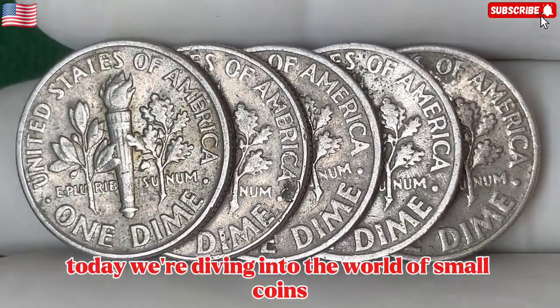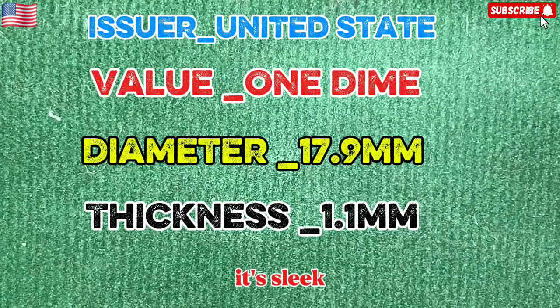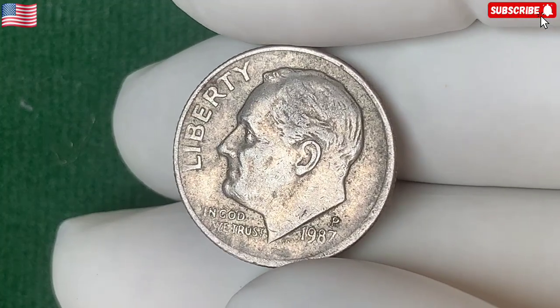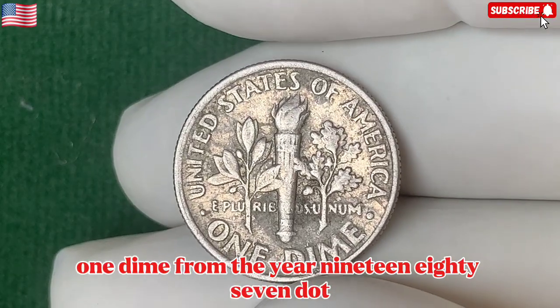Today, we're diving into the world of small coins with potentially massive value. It's sleek, it's silver-toned, it fits in your pocket, and if you're lucky, it could be worth a fortune. That's right, we're talking about the United States Roosevelt One Dime from the year 1987.